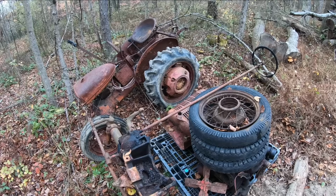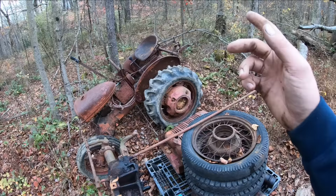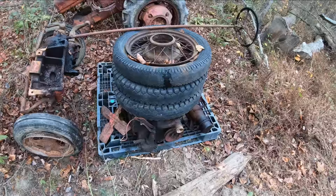It's got one good tire, a set of wheel weights, and a rear lift that are worth what he paid for it. But the block, I've never seen a block that bad. The camshaft's completely pitted over, so is the crank. It's just a nightmare. But anyway, on to the topic of this video.